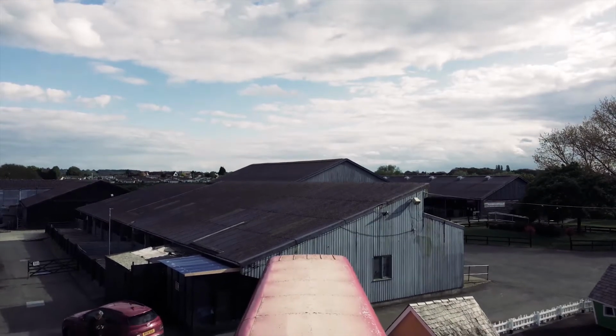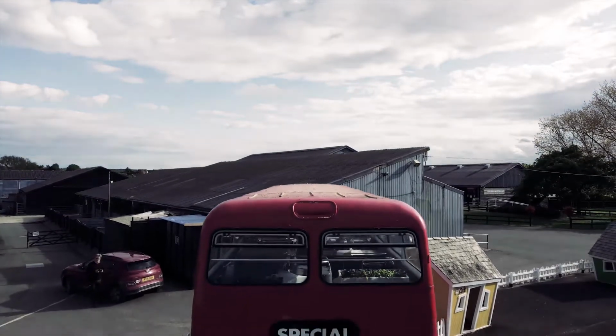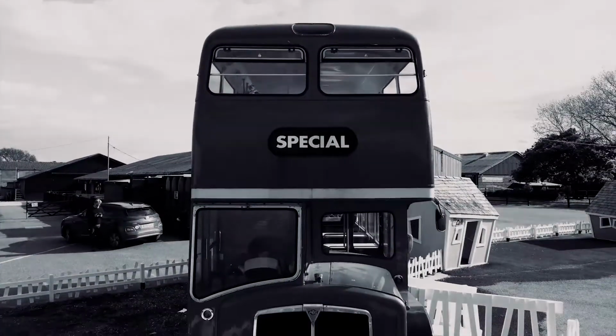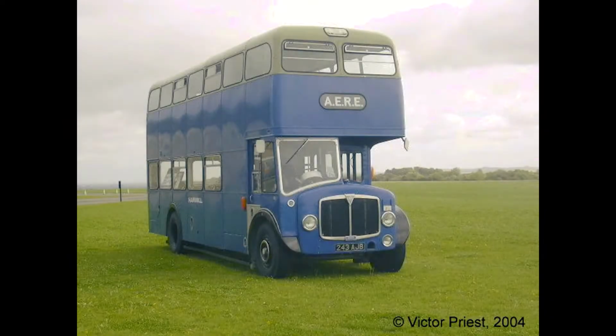But let's go back in time first, because we shouldn't be touching this until we've explored its history. So come with me all the way back to 1962. Back in the early 60s, Britain was spending a lot of money on nuclear research.